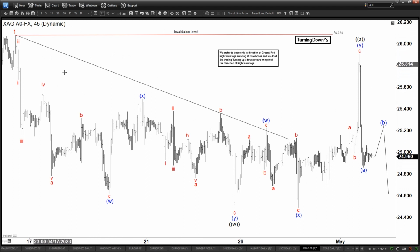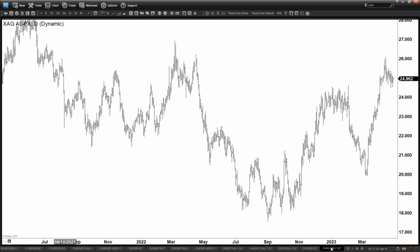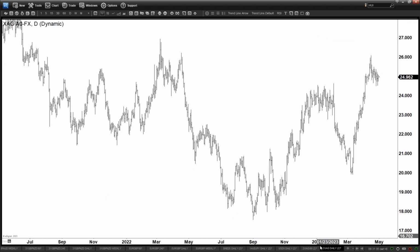Again, remember, because this is corrective, most likely the trend still remains bullish, but because the rally from here is also still a three swing, we can extend lower in the meantime in the shorter cycle within a bullish market. As long as we stay below 26, we can extend lower. Now let's take a look at the daily to get an idea.